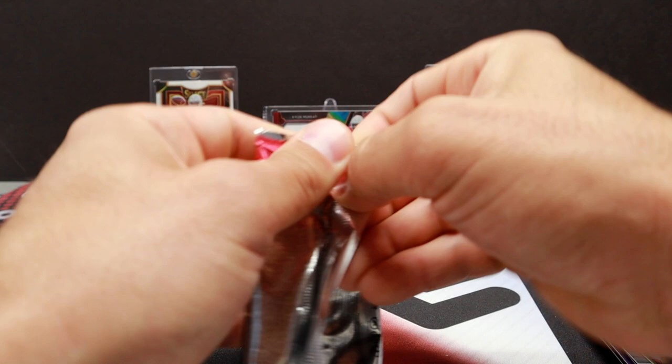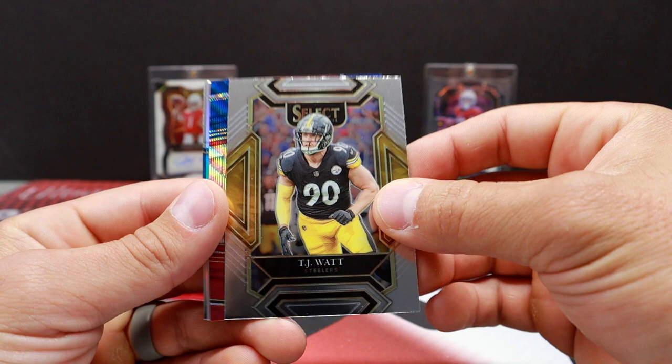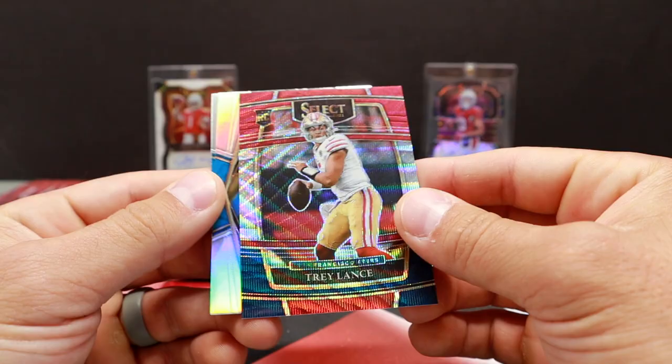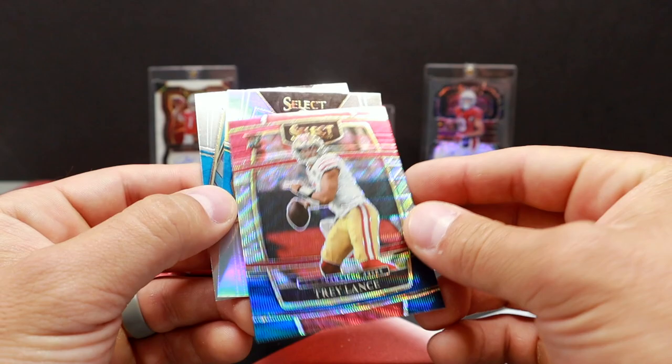What do we got left here? Four packs. See if we can get one more nice short print. Josh Palmer. TJ Watt. There we go. Red, white, and blue. Trey Lance. Heck yeah. 196 out of 249. Well, that makes up. Between that and the Fields, that makes up for the subpar autos.